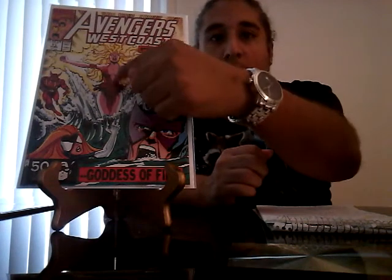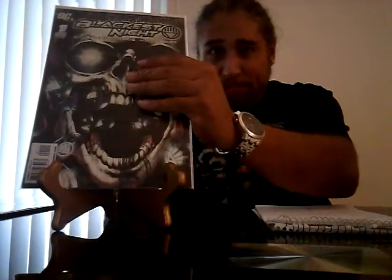We got Avengers West Coast, first appearance of Peel, which is her right there in the middle. And this is the homage cover to X-Men 101 when the Phoenix comes out. You guys know. So yeah, happy to get this for a quarter.